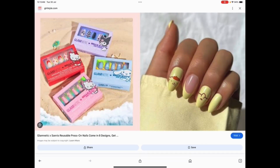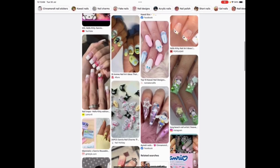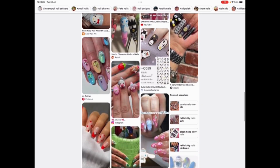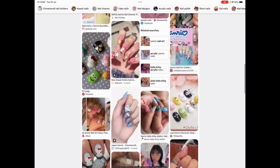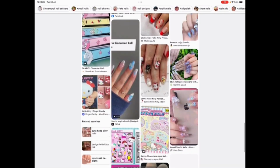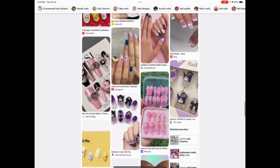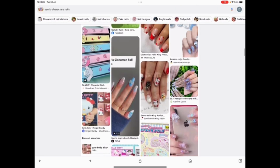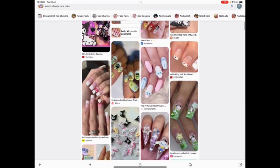Oh, this is so cute. Oh my, I want these nails. I want these. Where did my nails go? No. Those nails went away from me. They're dead. They're gone. I wanted those nails. No, I want those nails. This is so addictive. I love those nails.